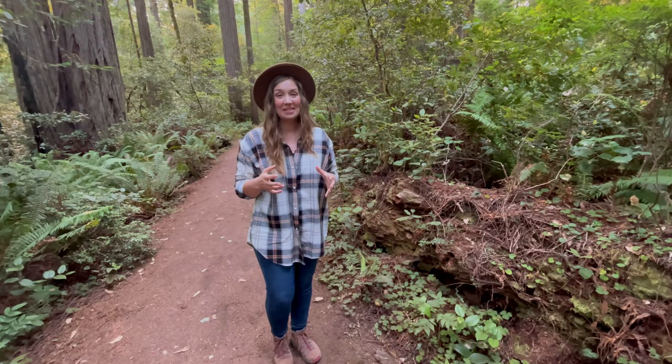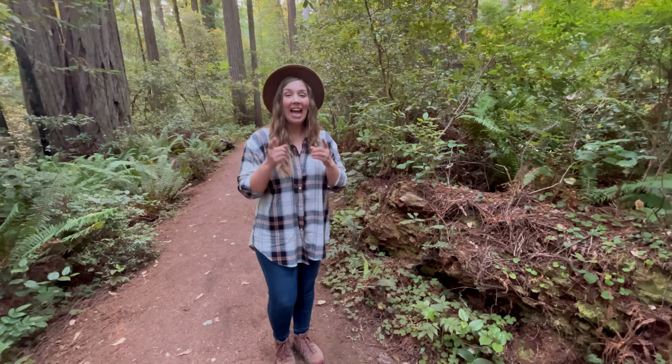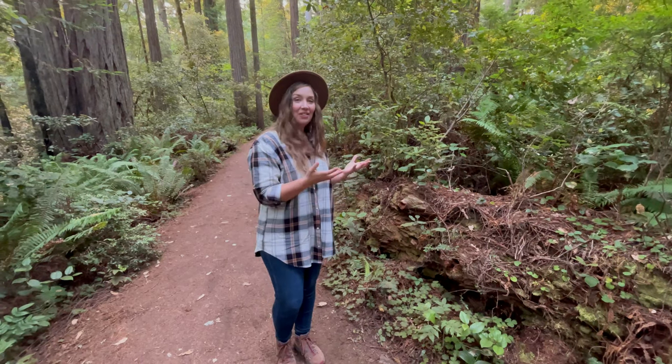It always amazes me to think how these old redwoods can take hundreds, if not thousands, of years to decompose after they've fallen, and even then, they're still giving new life.